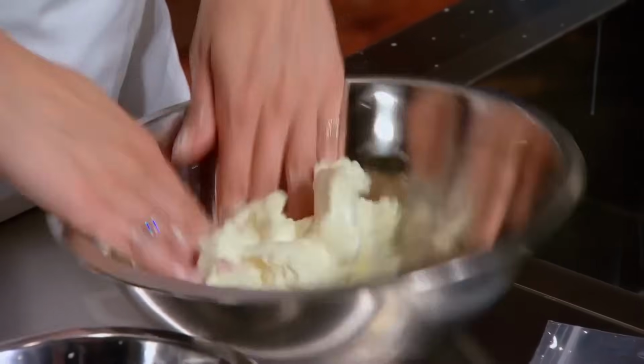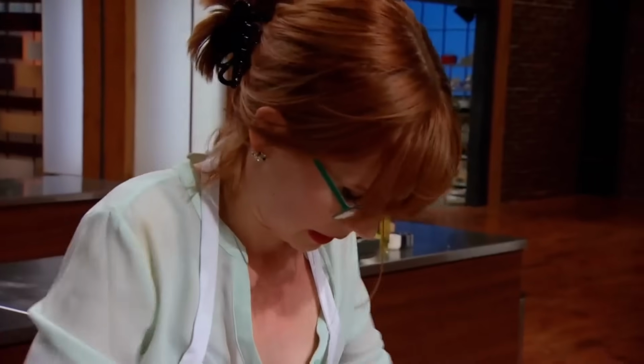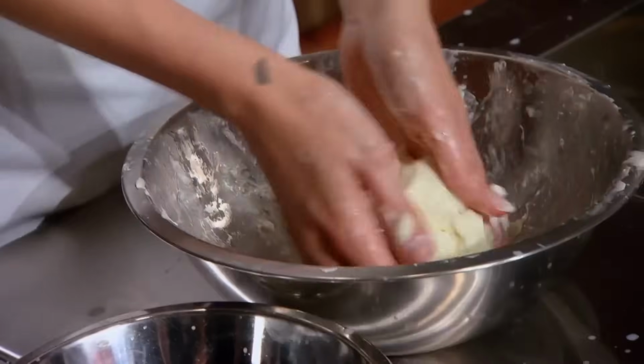I'm making a corn butter to go with my waffle. Having my family here, I am rejuvenated and I want to show off. Homemade butter. You got this, Mary. This is looking pretty darn good. Come on. I only make butter for the people that I love.